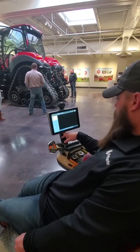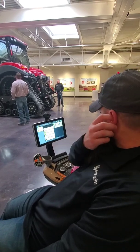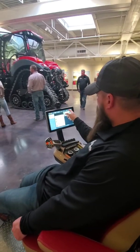See, we always need satellite radio. We can get satellite radio on ours. Yeah, all you gotta do is call in and have it turned on. I was gonna do that last year, but we weren't in the tractor.